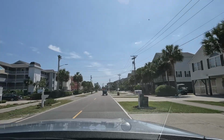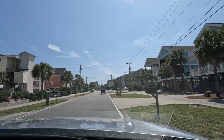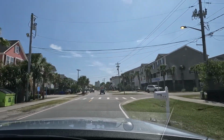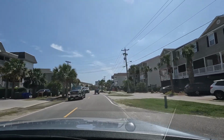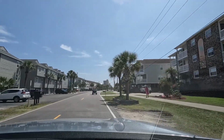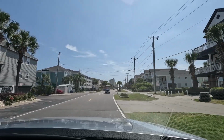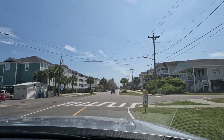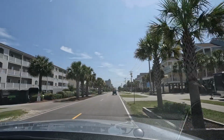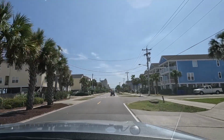Golf carts, as you see, are allowed on the main part of Ocean Boulevard here. They cannot be driven on Kings Highway or 17 Business. You can cross that, but you cannot drive them. There are a lot of other rules. I'm just mentioning that since you see the golf cart in front of us. So definitely check all of those laws if you are going to rent a golf cart while you're here. I think some of the cities don't allow them to be driven at night, that kind of thing. So there's different rules you want to look into if you're planning to use one.